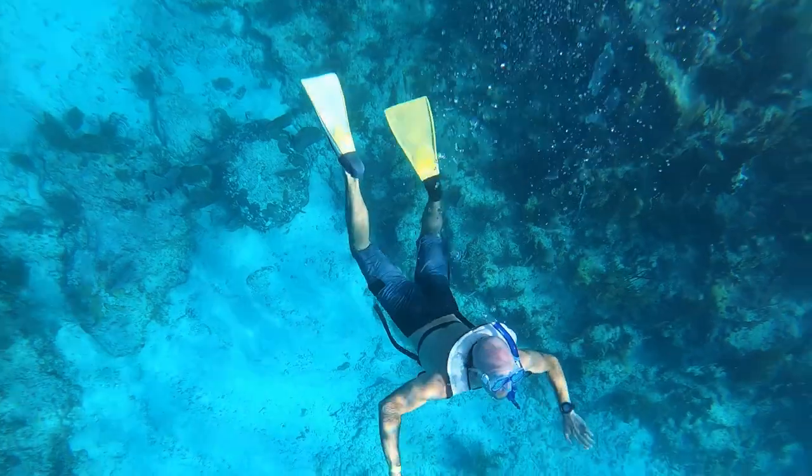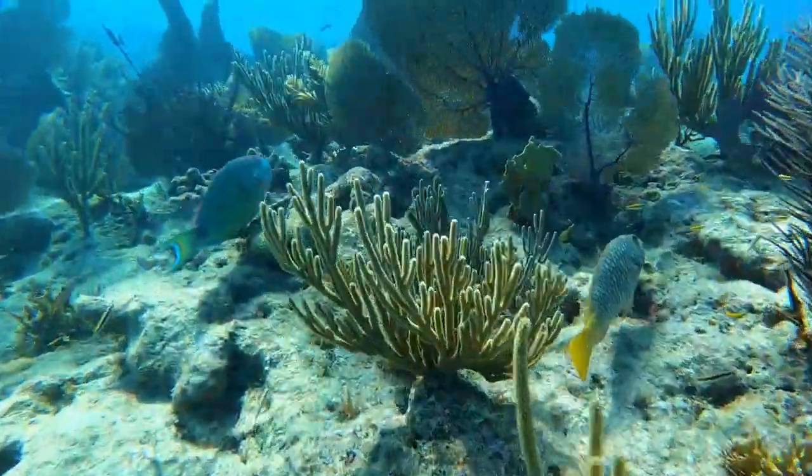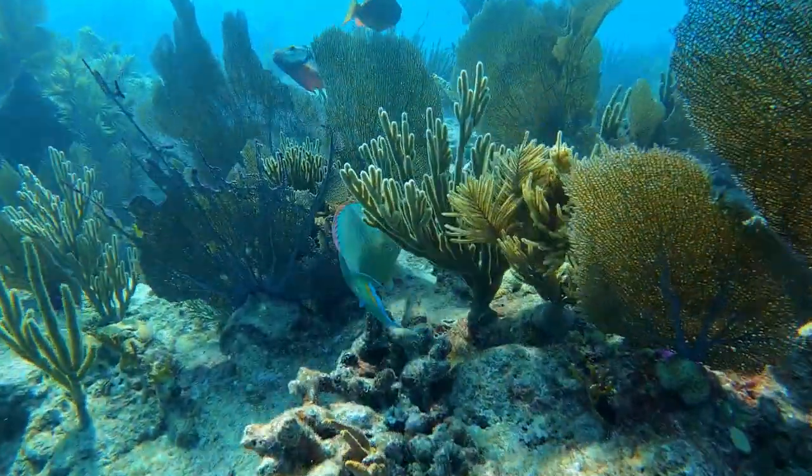We're exploring the Great Florida Reef in Key West, Florida. It's the only living coral barrier reef in North America.